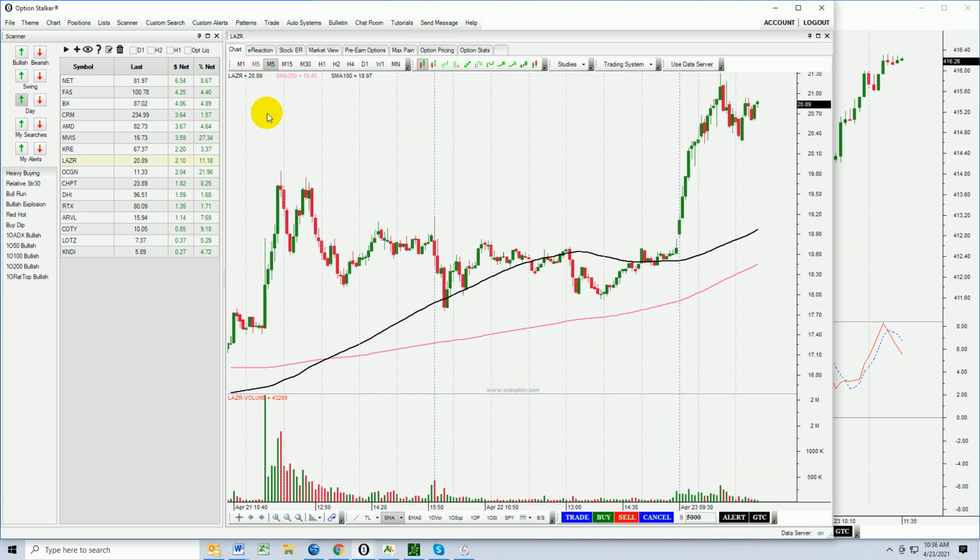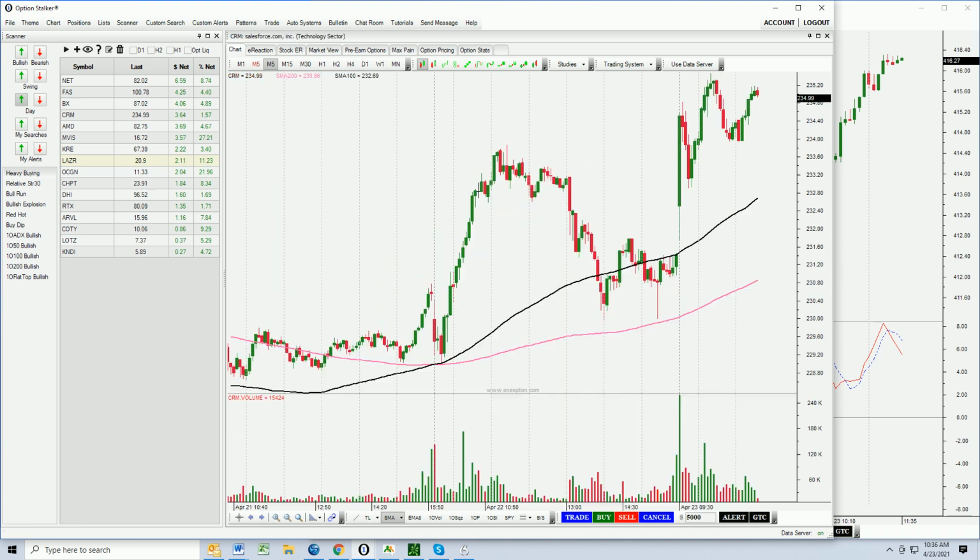So I'm also going to be taking a look at another stock that I like today. It's been coming up on the searches, and it is my pick of the day, CRM. I love the price action. You can see today it's been relatively strong. This stock does chop around a bit, so you need to buy dips. Upward sloping trend line. Looks like it's going to challenge the high of the day.